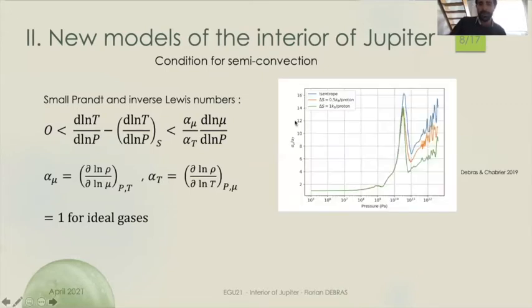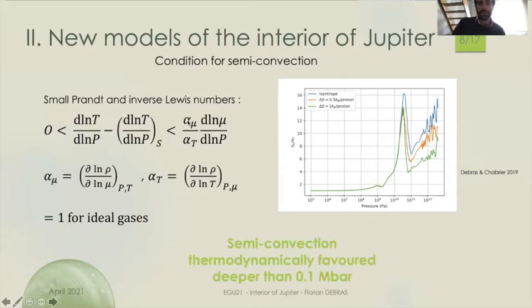And so if you plot this ratio as a function of pressure, you see that around 0.1 megabar to 1 or 10 megabar, this ratio gets to the order of 10 or even 15. And so what this shows is that semi-convection is thermodynamically favored deeper than 0.1 megabar. So it's not a proof, but it goes in the good direction.